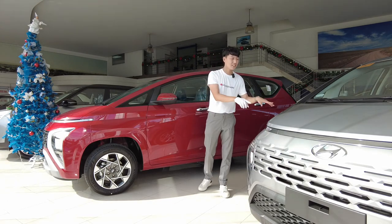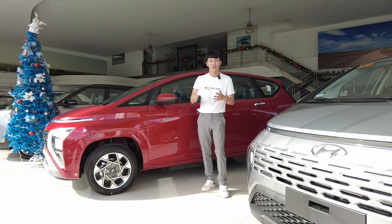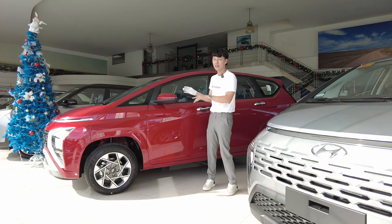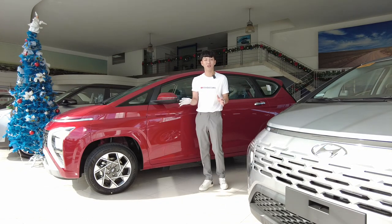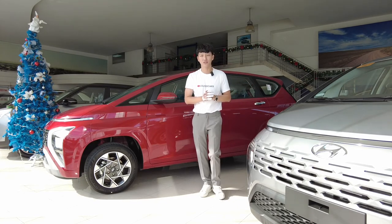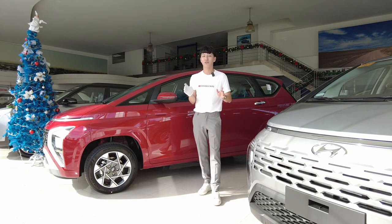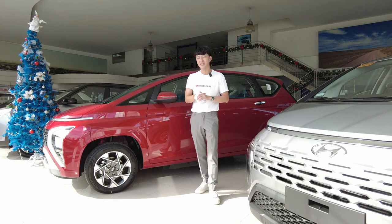Just 100,000. You might want to wait and save up for 100,000 and just get this one rather than this one. But also please remember that this is just an introductory price, and these units already have a 40,000 peso discount applied. So please don't forget that, and please make the right choice as you purchase your Hyundai Stargazer.